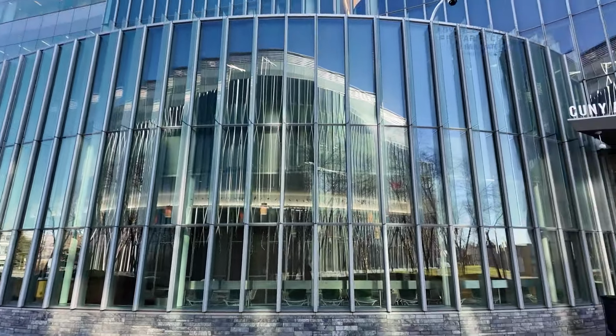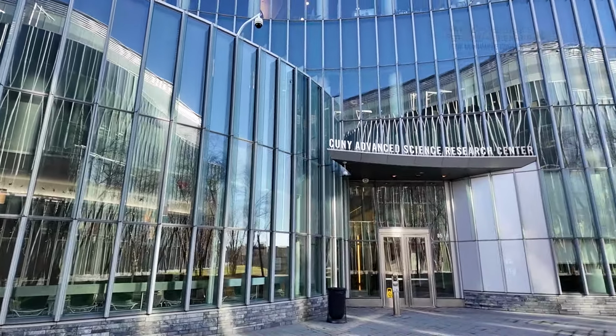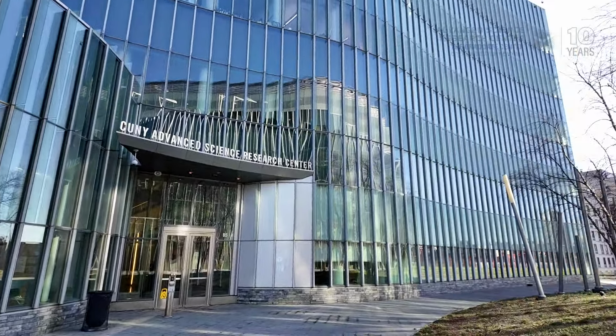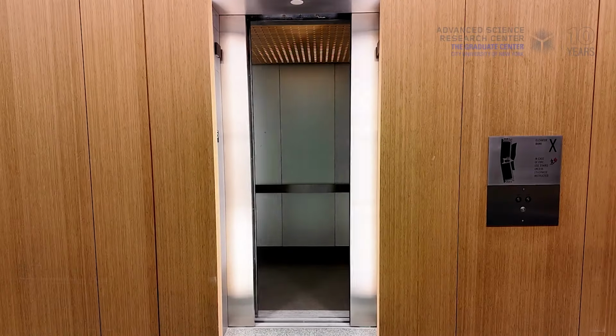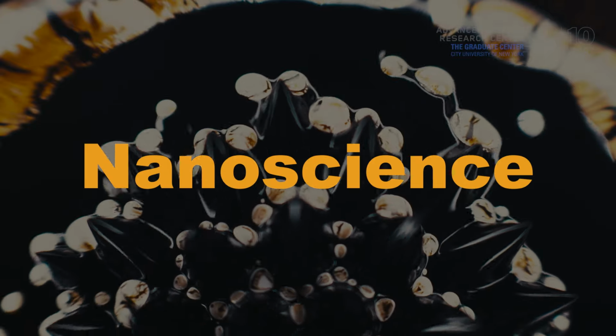At the CUNY ASRC, we practice interdisciplinary research. We study nature from the smallest scale and work our way up. It's like riding an elevator. The first stop is nanoscience.